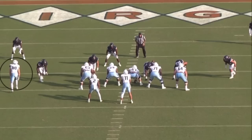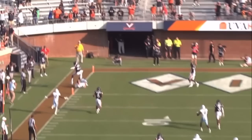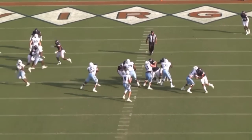Left-hand side of your screen, number 80, you're going to see him flexed out a ton in that Mike Gesicki role. Have a look at this post corner. Bang. Oh my goodness. Again, 6'7". Let's break it down a little more. Have a look at the work he does at the stem and the top of the route. Attacks the inside shoulder of the safety.